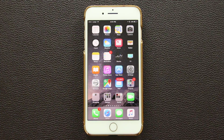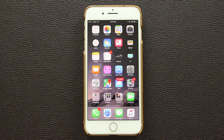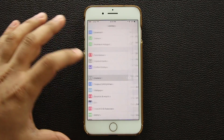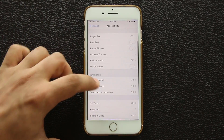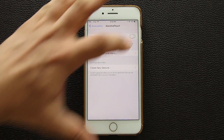Alright, so the next tip has to do with a menu that you can enable that can basically float on the screen, which has an amazing amount of functionality. So let's go into Settings really quick, go to General, and go to Accessibility, and look for where it says Assistive Touch, which is right here. Tap it and just enable it.